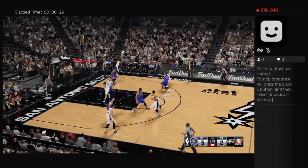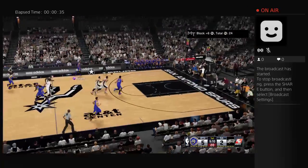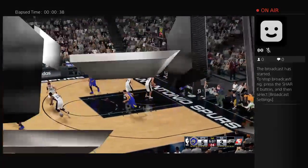And they let him get that wide open. An even 3-on-3 break. And it's Davis with the jam. That's a terrific fast break finish.